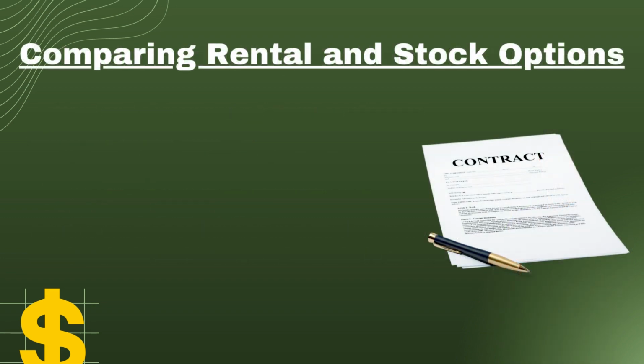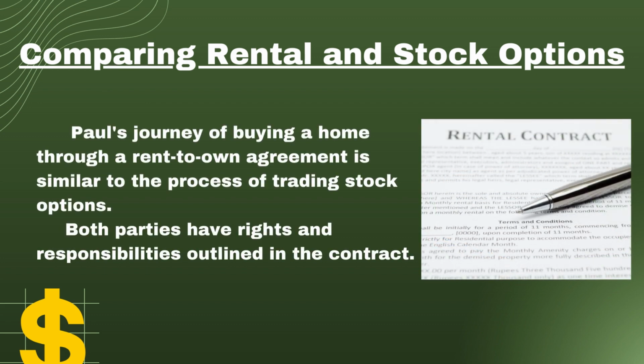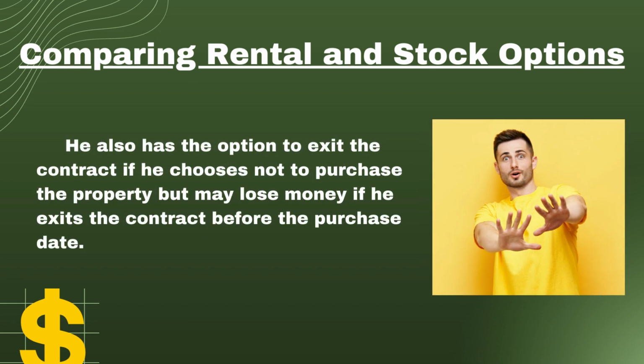Comparing rental and stock options. Paul's journey of buying a home through a rent-to-own agreement is similar to the process of trading stock options. Both parties have rights and responsibilities outlined in the contract. Just like the tenant buyer, Paul is responsible for making a deposit and has the option to purchase the property at a set price in the future. He also has the option to exit the contract if he chooses not to purchase the property, but may lose money if he exits the contract before the purchase date.